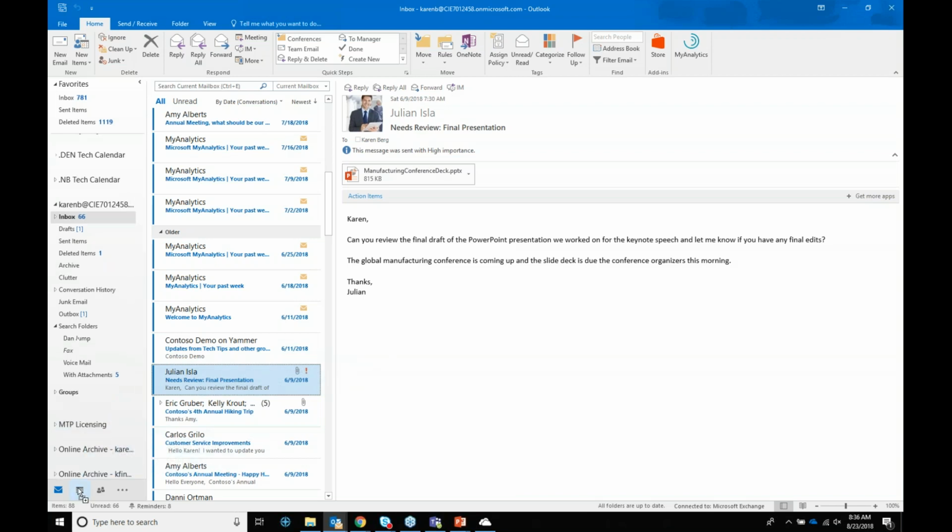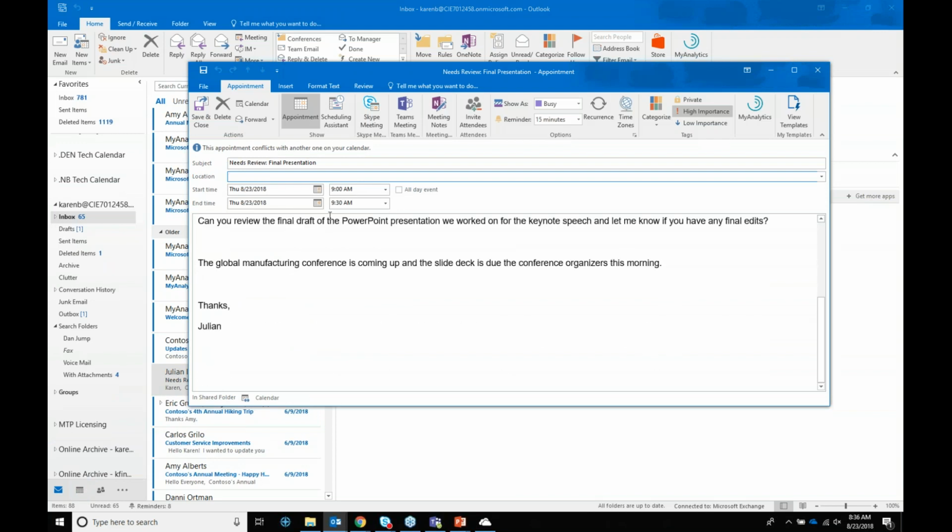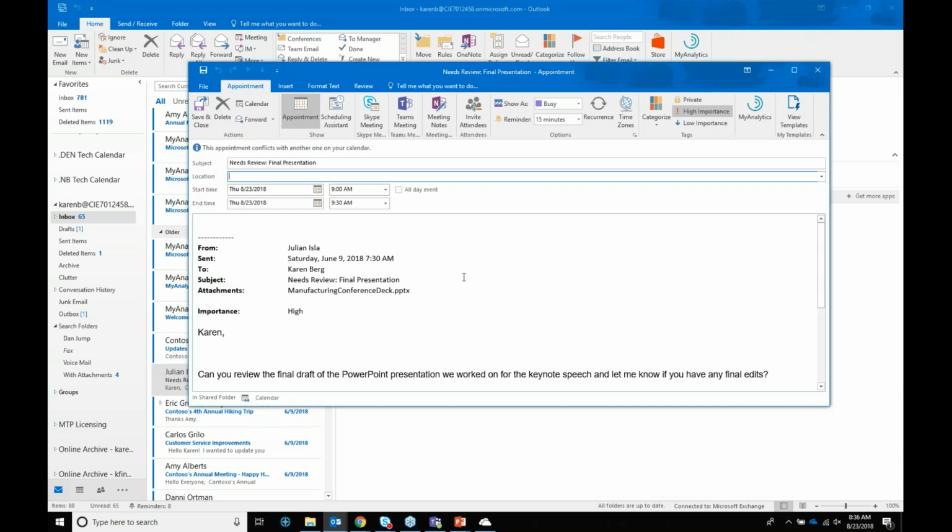Just grab the email and drop it down to your calendar, and you'll see the meeting pop up, and it has all of the data, including attachments and all of that. So you walk into the meeting, you know exactly what it's about, you have the context, you have any attachments that are applicable, and everybody's on the same page to move forward.